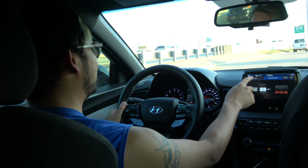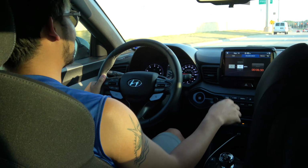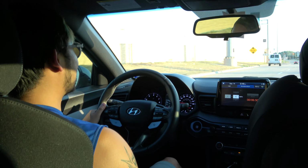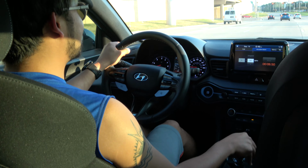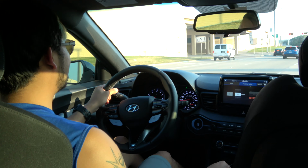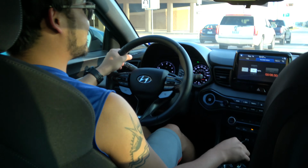I can't click on it right now because they've locked it out. They don't want me pressing this while the car is moving. Dang it. But I think you can go all the way from 0 to 20. So if you're a really fast 0 to 20 driver, this is the car for you. It'll time you for you. That just sounds weird. Okay.